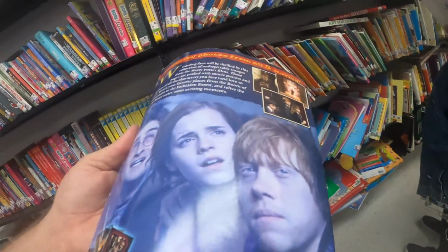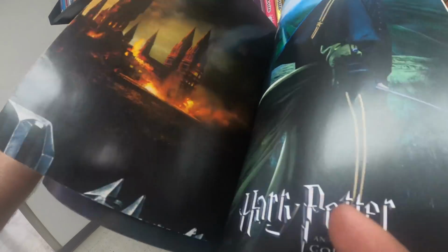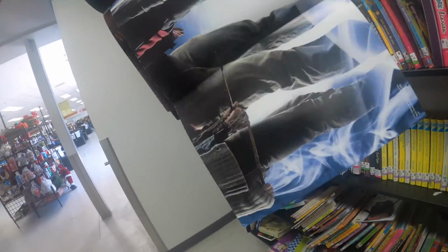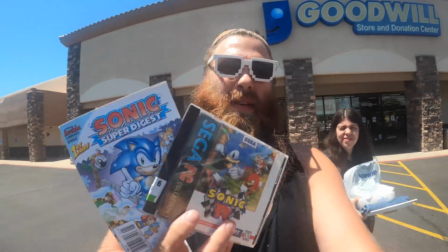The posters. All right, here's another one. I don't know if there's a lot that could be cut up in here, but this magazine has like 6 posters in it. Like literally. Oh, that's beautiful. Oh yeah. We're getting it. Because it's only $1. Green sticker's $1. All right, well, that's a pretty good start.